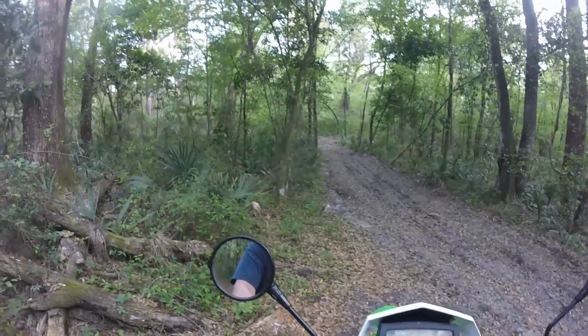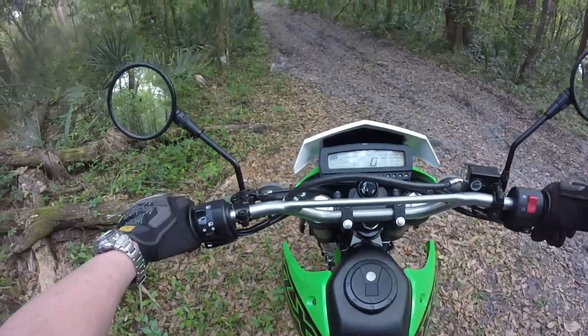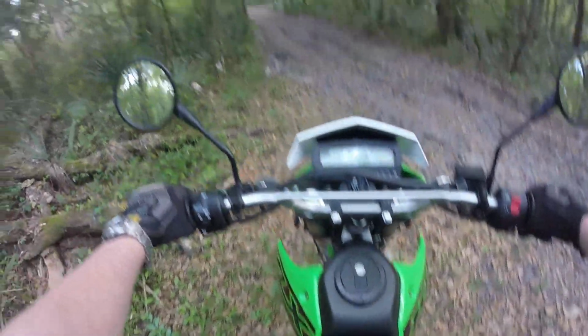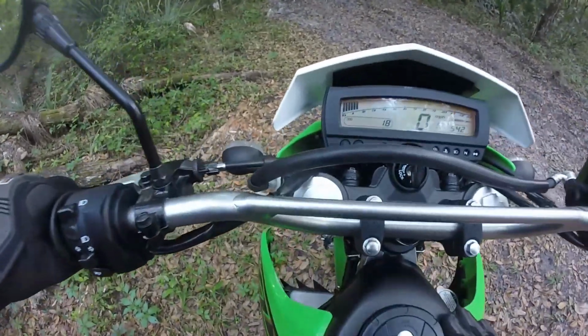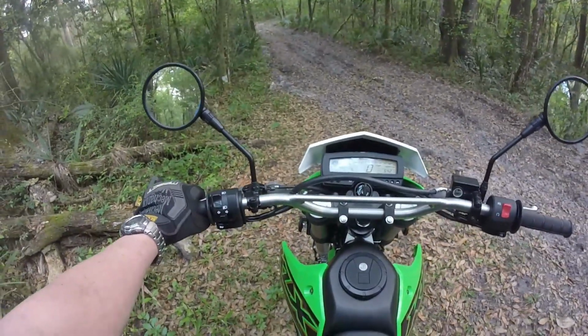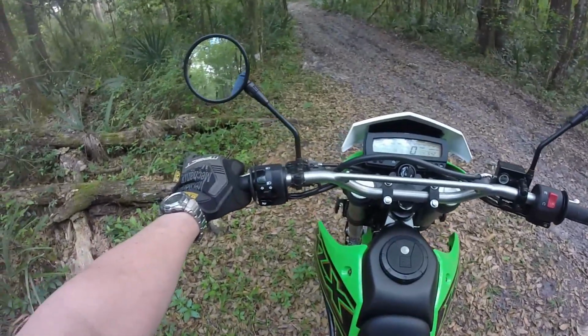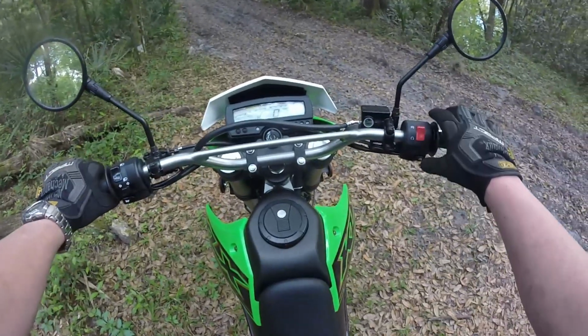All right, so we're getting a little sandy here. I don't know how the tire is going to handle it, but man, I love that new bike smell. So the bike idles at about, what is that, 1200 maybe? So watch, I let it out, no gas. It dies right there. You can't even let it out to idle speed.